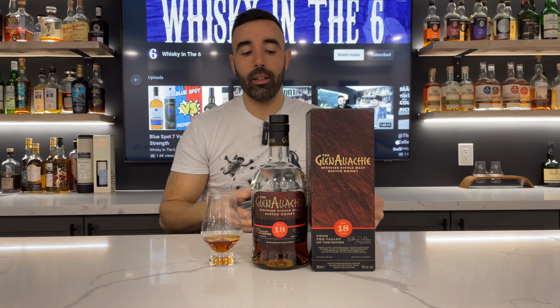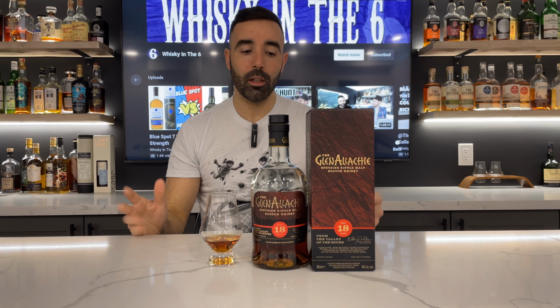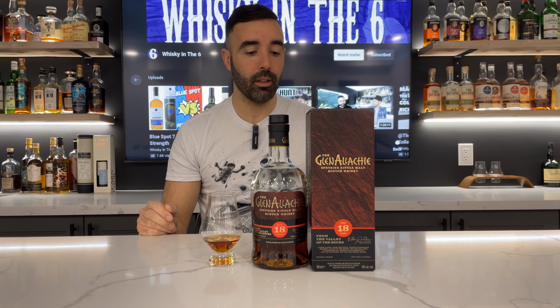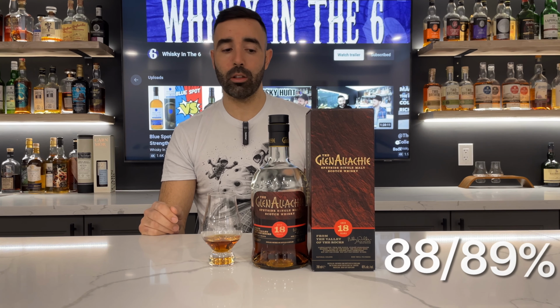Okay, so if you can find this bottle, it's pretty well priced. It's around $150, maybe a little bit more in some places. That's Canadian dollars. Definitely worth the price in my opinion. It's excellent. I'm gonna give this one an 89. I think it's very close to a 90.